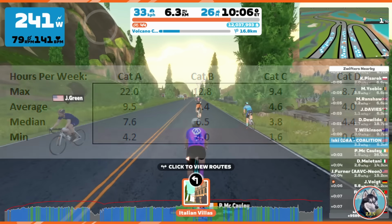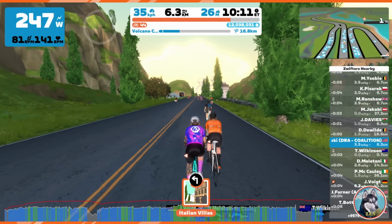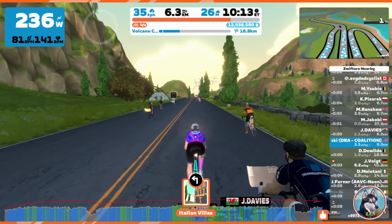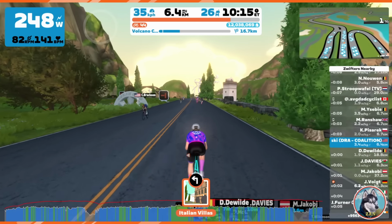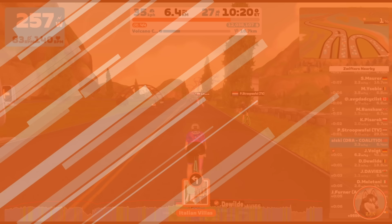Of course not. There were a number of riders in these cats that rode well above the 5-hour-a-week mark. But these cats had a much larger variance in how much each individual rode compared to the consistency of the Bs and As.